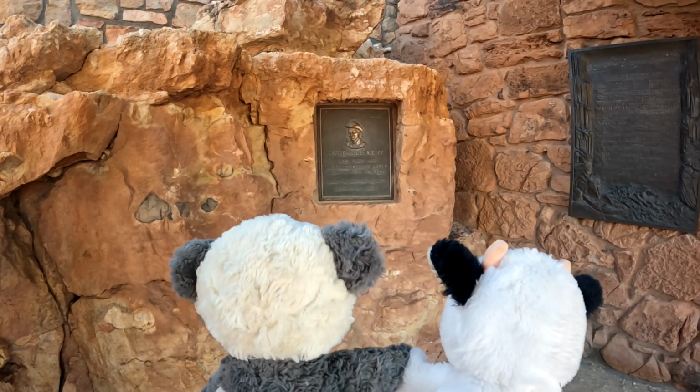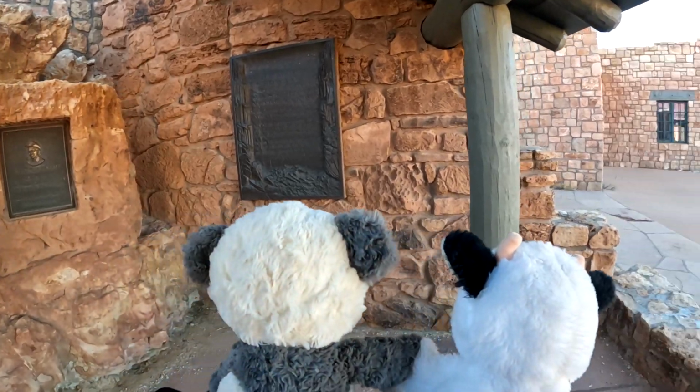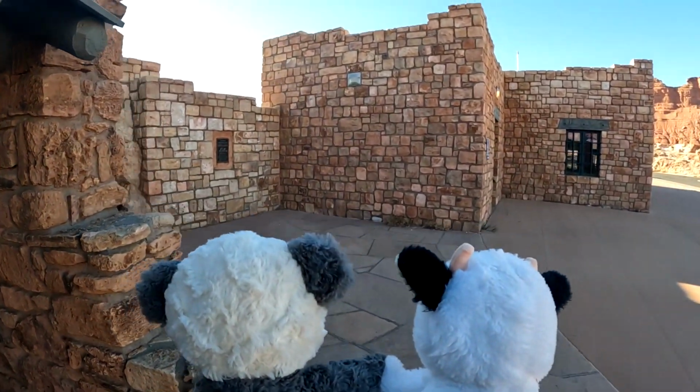We love this bridge. I love this bridge too. Actually, remember, there are two bridges here.